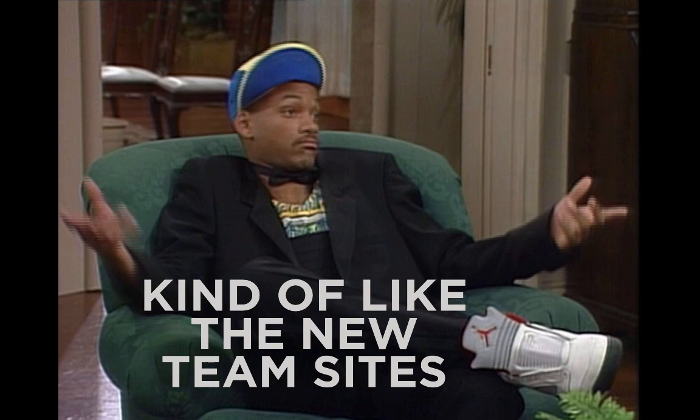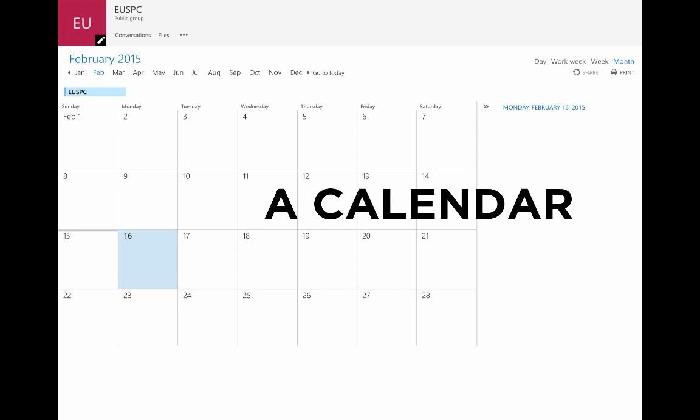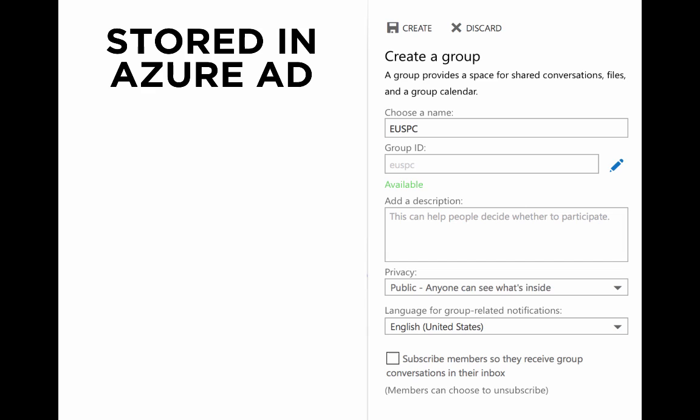It's an experience. What groups for Office 365 does is it allows you to provide conversation for that group of people. It allows you to provide a calendar for that group of people, kind of like a team site, but better. A OneNote notebook for people in that group to share notes. And notebooks, amazing, and files. So you get one document library as part of the group.